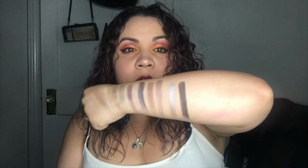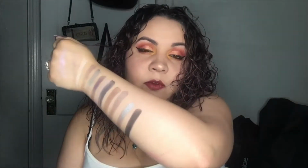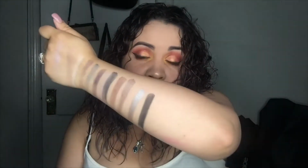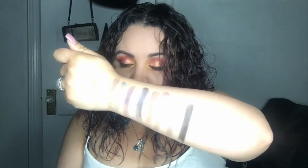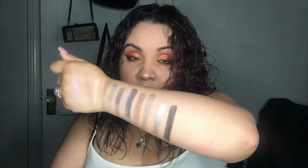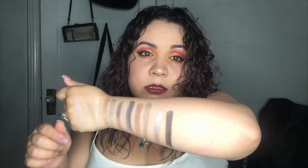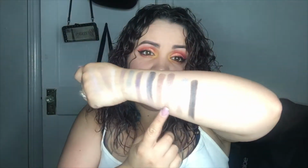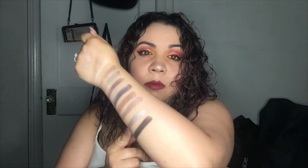So you have all your colors here. You have a few shimmers, a few mattes. I would say out of this, her best one is, let's see, it was Moonshine in my opinion. Moonshine, Killing Moon, and then Orion I liked, and 3 a.m. I would say these last 4 were really good in my opinion.